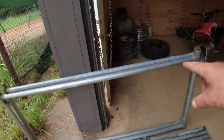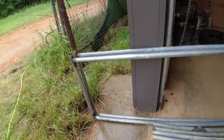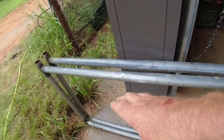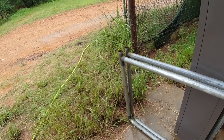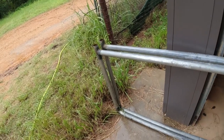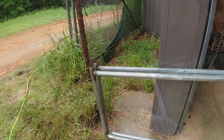Got my main part of the trap, the length. These four bars here are gonna go across and make the width. I'm gonna try to find something, some kind of expanded metal, something light to go on the outside, and then I gotta figure out my door. Oh, what we're gonna have, nearly a three by four door, two and whatever, how tall we were. Pretty big door. I just gotta figure out how I'm gonna do it. I'm gonna work on that here in a little bit.